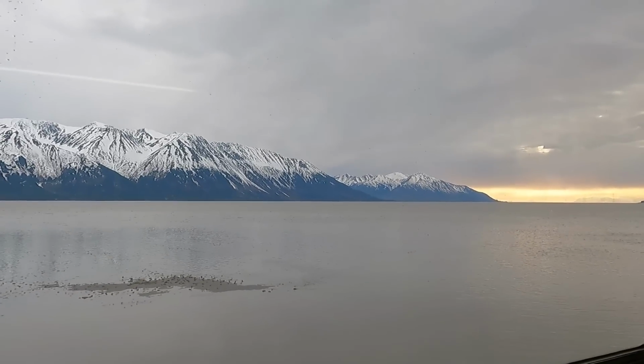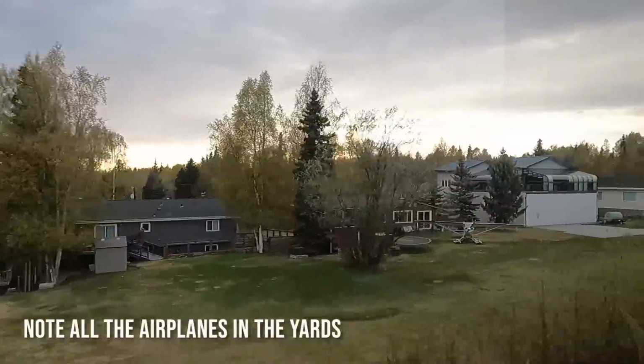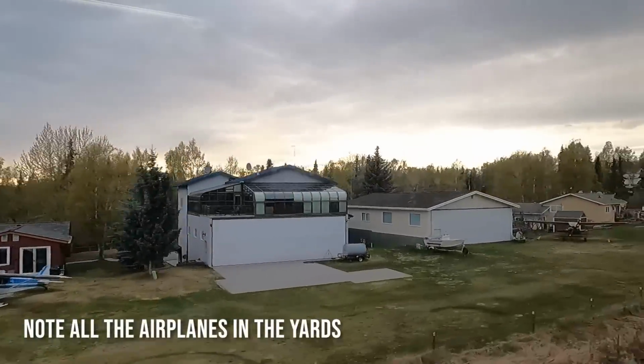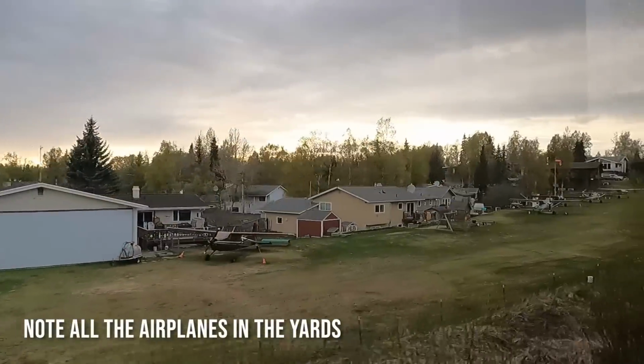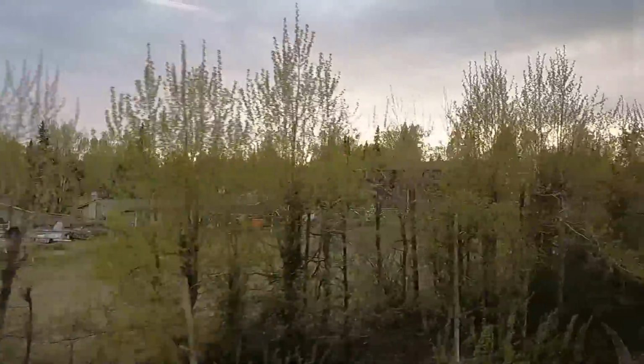I say sunset-like because the sun does not fully set this time of the year until well after midnight in Alaska. So it looks like it's going to set, but it's not. Usually you'll see that around 7 or so, but the sun is not actually set. It's still pretty bright out until about 11:30, close to midnight, when the sun actually starts to set.